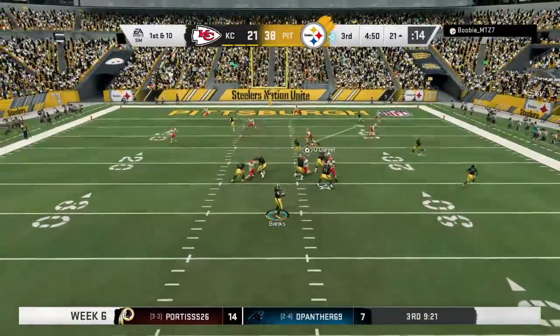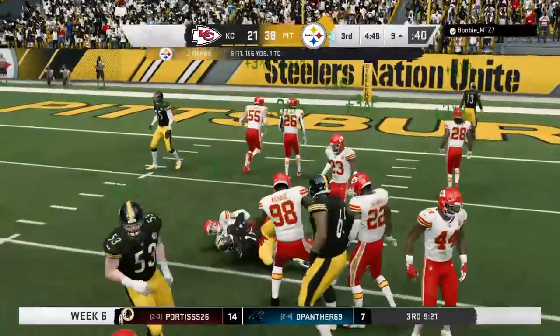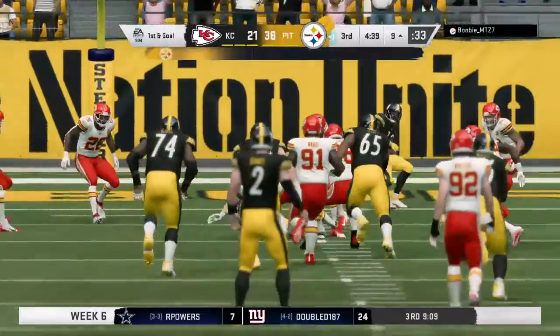Throwing on 1st down. Banks. Open man, completes it to Smith-Schuster. And he gets it inside the 10 to the 9. The pickup goes for 13 and sets him up 1st and goal.